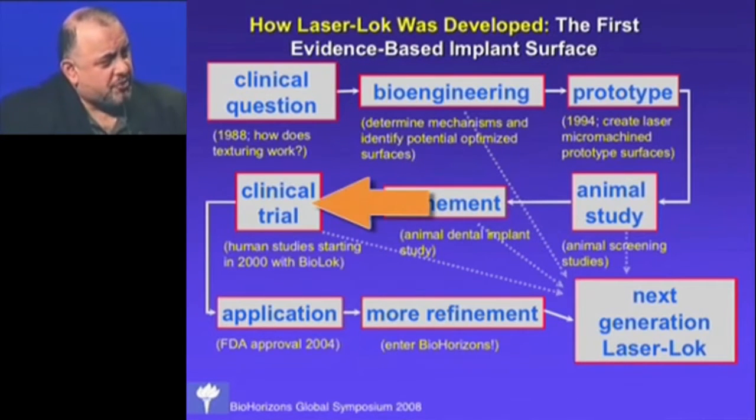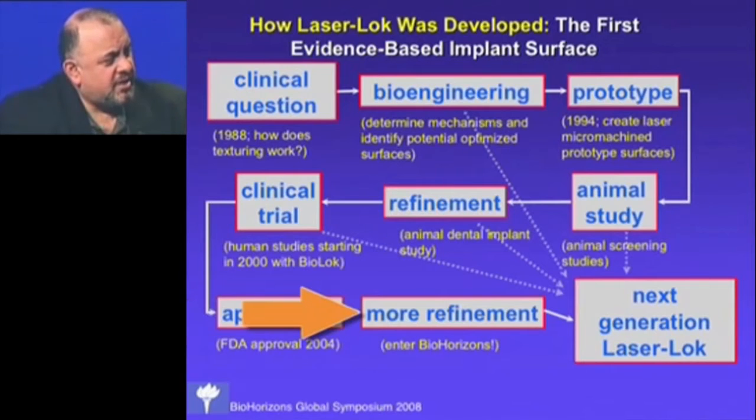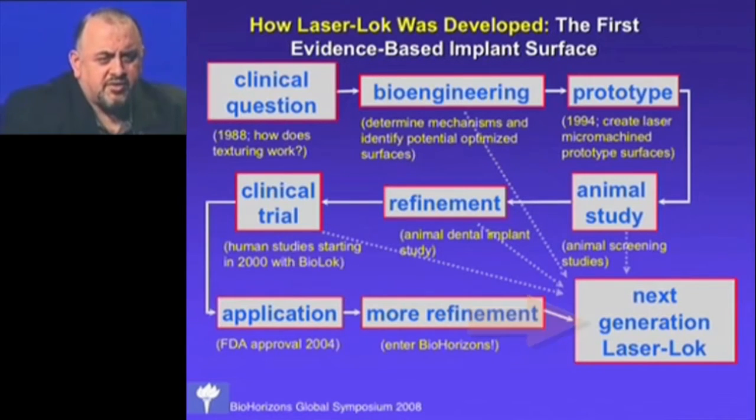Then we started human clinical trials, and this was originally done with BioLok, which we started working with in 2000. The implant received FDA approval after clinical trials and the animal data in 2004, and then BioLok was acquired by BioHorizons. And BioHorizons has done more refinement on the surfaces, has produced some very interesting implant designs, and really what has come out of this is what I would call the next generation Laser-Lok implants, the next generation surfaces and the implants. And as you'll see, these are very interesting, and they're going to be very successful.